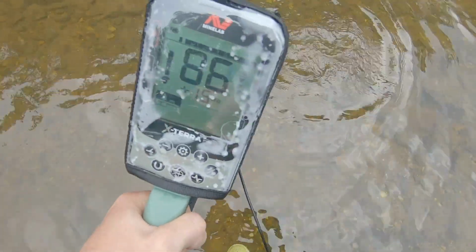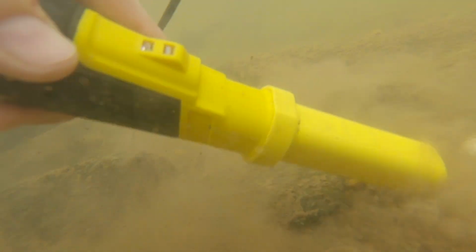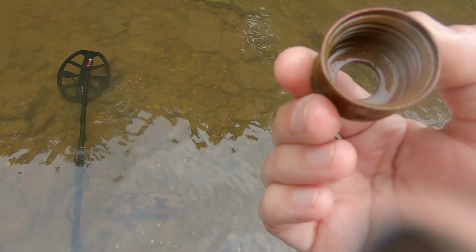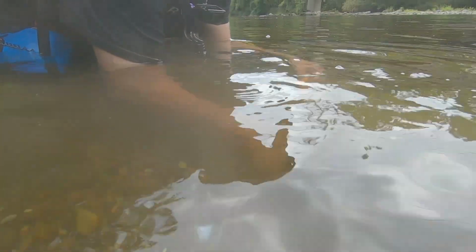All right, so I just got a pretty good solid 82, 83, 86. Let's see what it is. It sounded so good, it was actually underneath the rock. First creek find. Andy has a good target, sounding wise, so let's just go under and see.